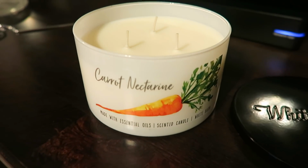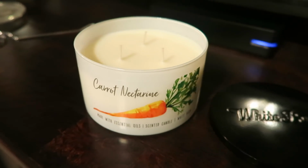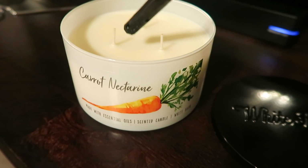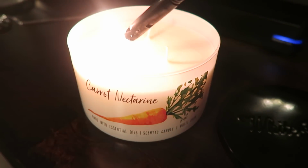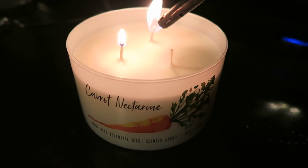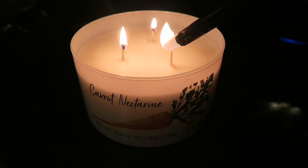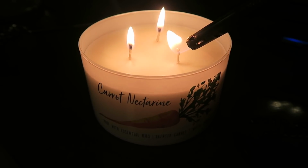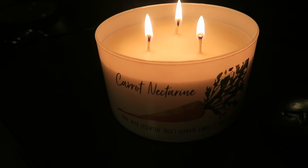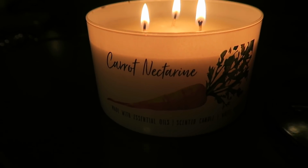Alright guys, so I'm getting ready to light my Carrot Nectarine candle here. We will light it and see how long it takes to pull out. It's the new low profile 3-wick candles. It is now 5:06 p.m. when I'm lighting it. And I will check back periodically to see how it is pulling out.